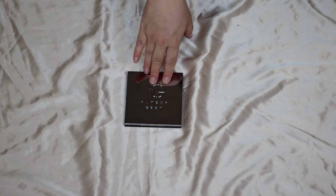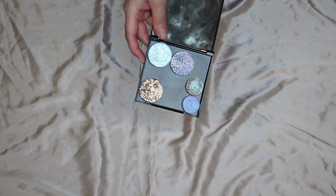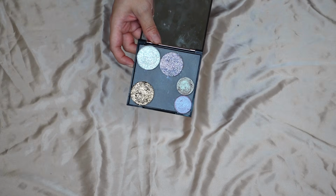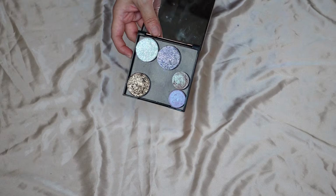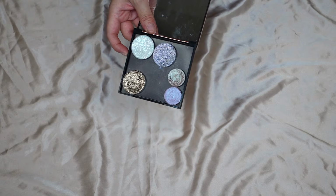And then finally, this one is a custom palette. I did get rid of most of my single shadows, so these are the only ones that I kept. These three glitters are from With Love Cosmetics. They have so many different shades, and I love these glitters because they do adhere really nicely to the lids. You don't even need a glitter glue because they are a bit tacky.